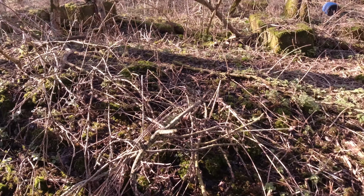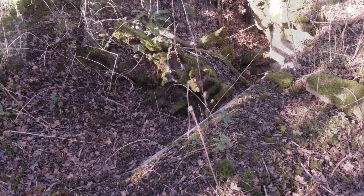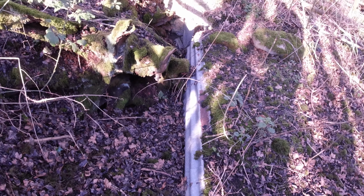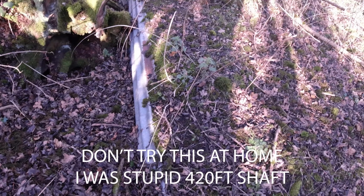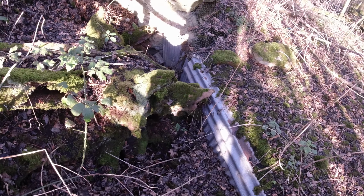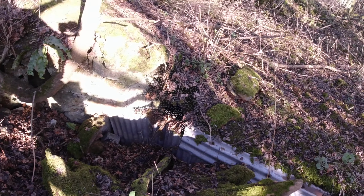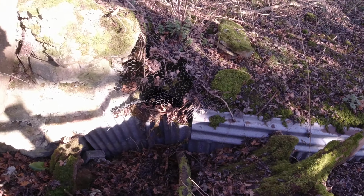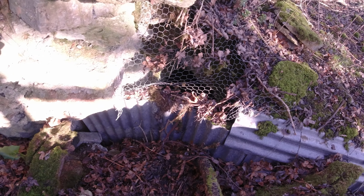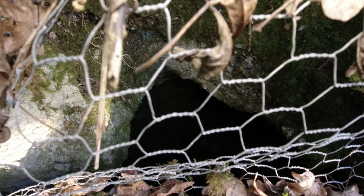Yeah, look just here. Stonework along there. I don't know if you see it very well, it's very overgrown. So that is obviously shaft area. It's just capped off with a bit of metal. There's that tree over there. There's a hole just there. Oh yeah, look there, you can see inside. That's the shaft. Let's see if I can switch this light on. It's a bit dodgy. Yeah, so that's the shaft there.